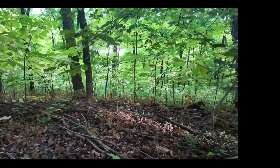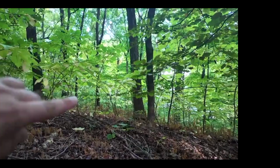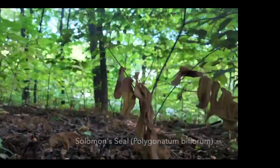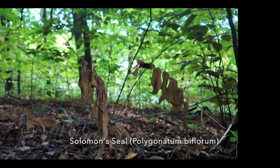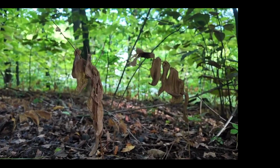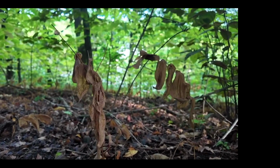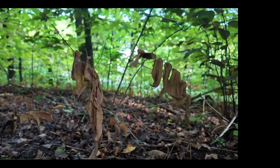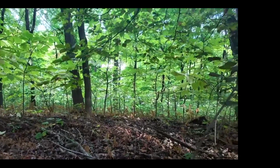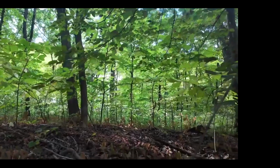Here you can see the ground layer in the forest beneath all of these pawpaw trees, and the browning you're seeing here is Solomon's seal that was in bloom earlier this year, late spring, early summer. Now that they have completed their process, they've gone to fruit, dropped their seeds, and the plants are dying back and going dormant until next year. It's just kind of cool that you can see the different stages of the forest. You can see the seasons that preceded us, which is pretty neat.